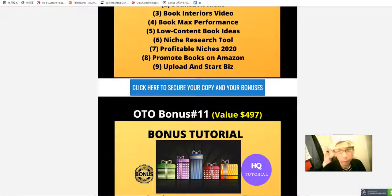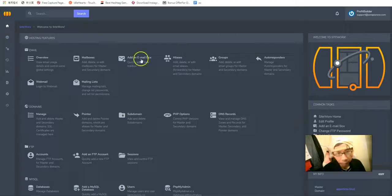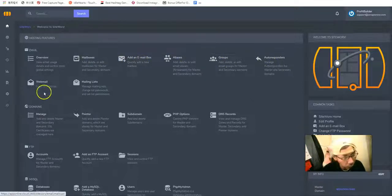Let's jump into that member seminar. And you can also see the builder and the profit builder. You can have something very similar to other platforms, something like my host scaler. You can also see the hosting features like email, overview, mailbox, add email, and groups. You can also manage web mail, domains, content, subdomains, PHP options, and DNS records. You know that.